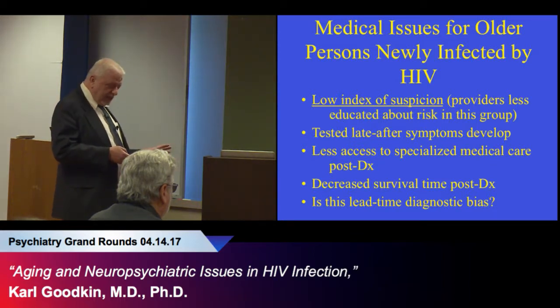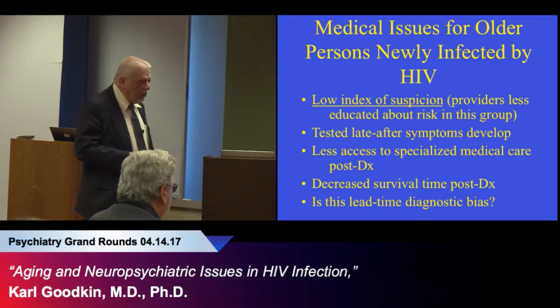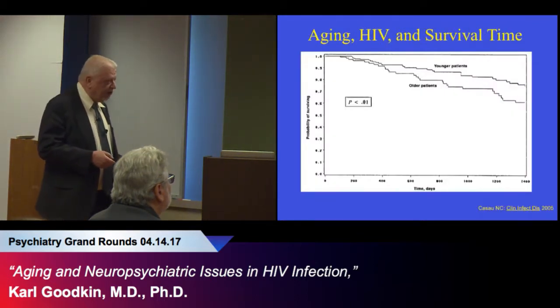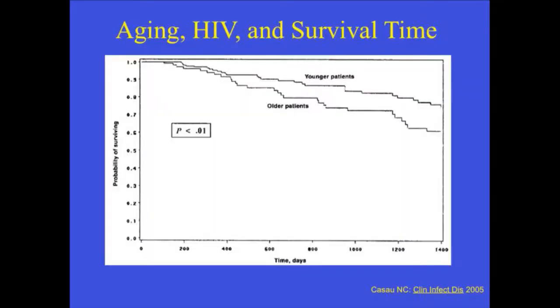Now, was this lead time diagnostic bias was an early question, and data showed, in fact, that this did not appear to be the case, and you can see older patients dropping off here in survival time compared to younger patients studied by Cassot and Hopkins in 2005.